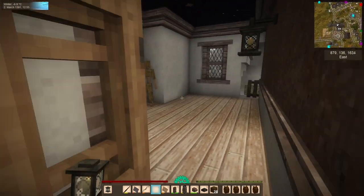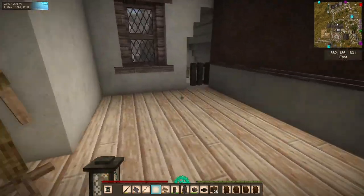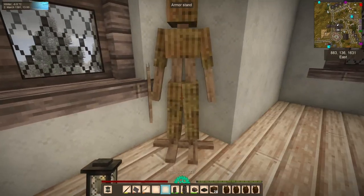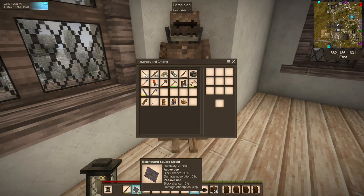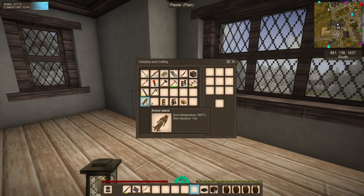You're visible from the door. You're not in front of the window too much. But you're still kind of front and center. I like that. Let's do this here. And I will replace this shield with my current blackguard square shield because we're going to make a new one here pretty soon. We'll do the same thing on this side.